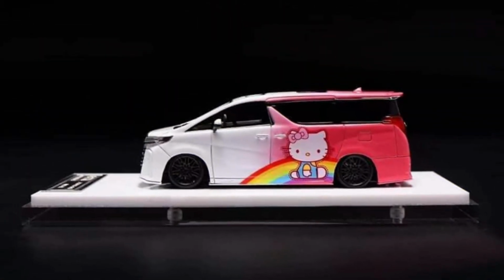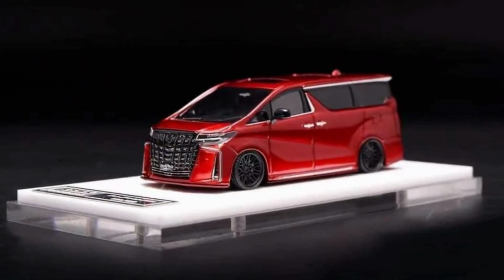New Timothy and Pierre Toyota Alphard. Made in resin, the release date for this car is May 2022.